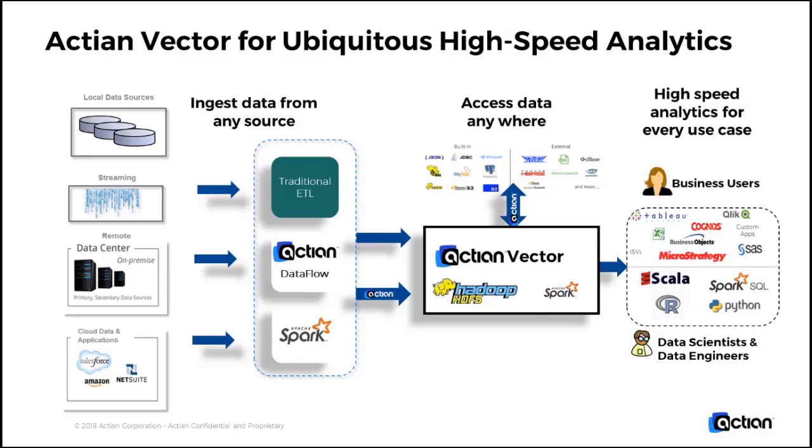And then what you'll see on the bottom of that is the data scientists and the data engineers who want to access the data from a different perspective, right? Maybe they're using AI, ML, maybe they want to write applications using Spark SQL, Scala, or Python, and those toolsets are all supported as well. So it's bringing data in or ingesting data from any data source, accessing data where it resides anywhere, and then serving the needs of any user, right? So it's the business user, it's the data scientist, and it's the data engineer.